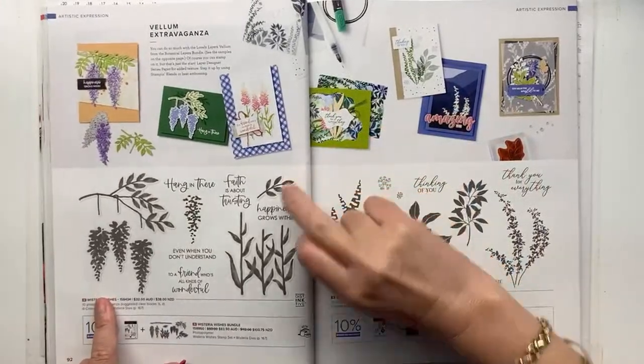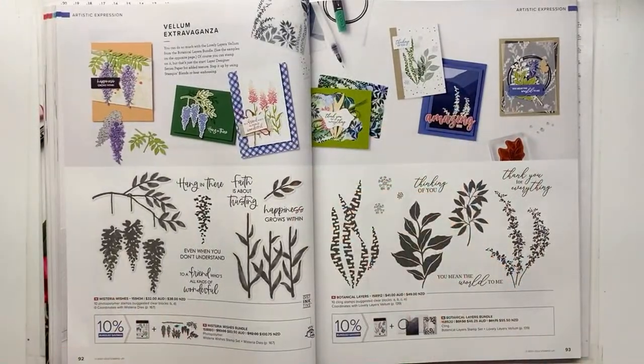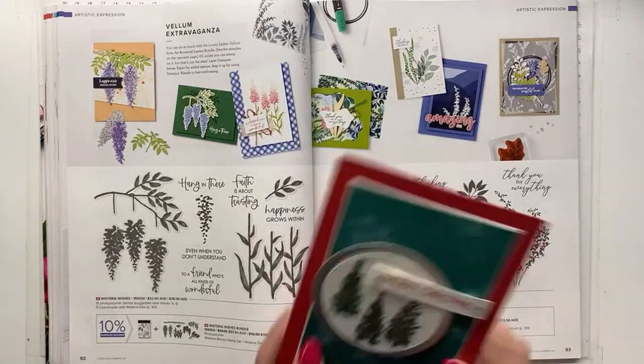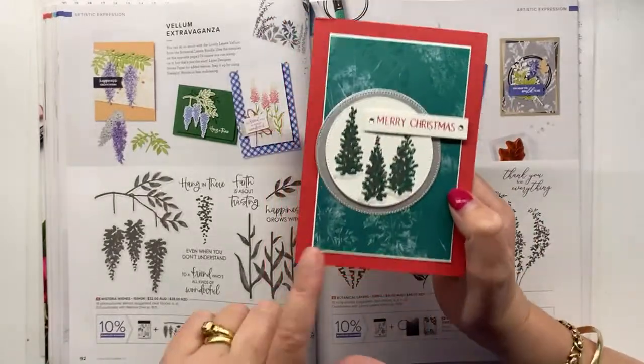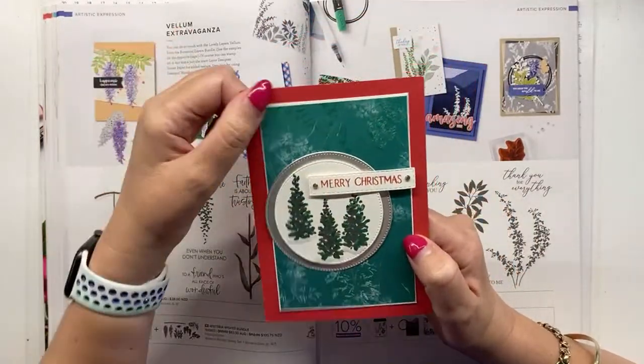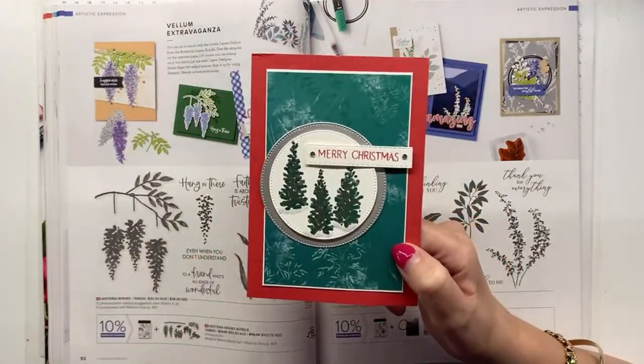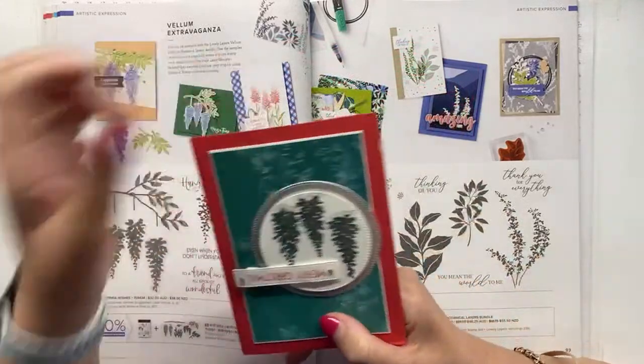We do have Wisteria Wishes, and actually, I lie, I can show you the card that I made with Wisteria Wishes. Now I can, oh, and this is using the Pretty Prince paper as well. I can hear you all saying, Ellen, you did not use the wisteria. Yes, I did.